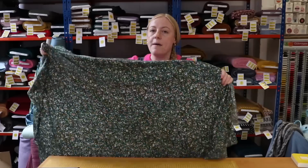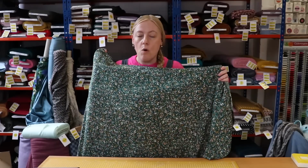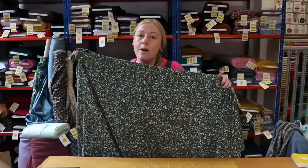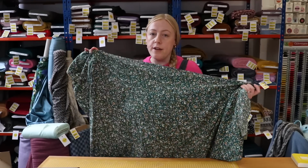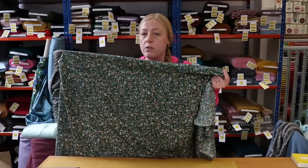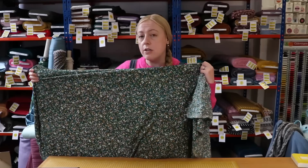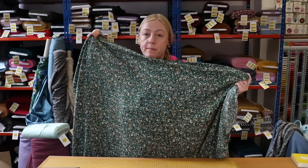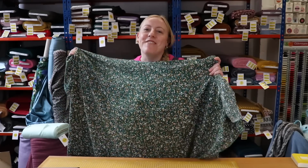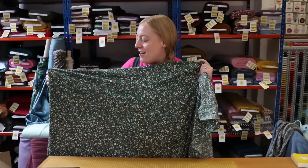So this sort of fabric works really well as a loose fitted blouse or a loose fitted dress, and again it would work really well going into the autumn season, because you could layer it really easily, like with a little polo neck underneath a dress, or pair it with some big chunky knit tights, or you could also, a nice big cardi would look really nice as well.